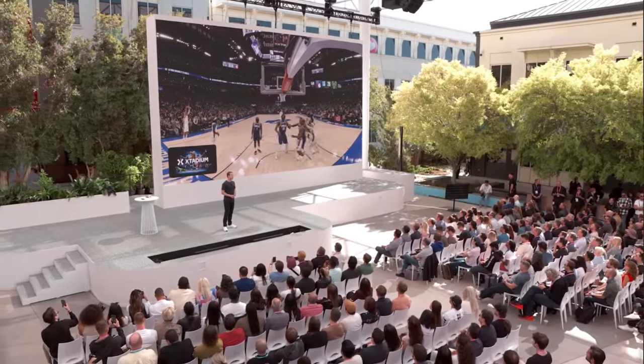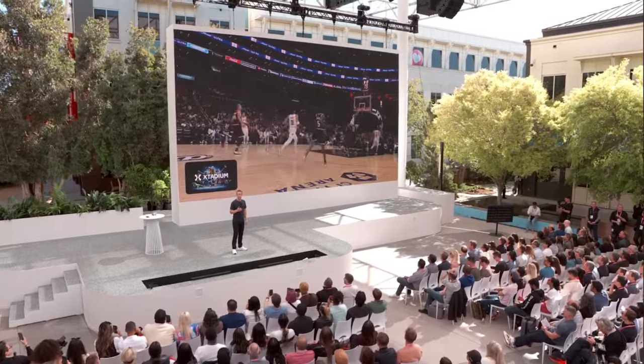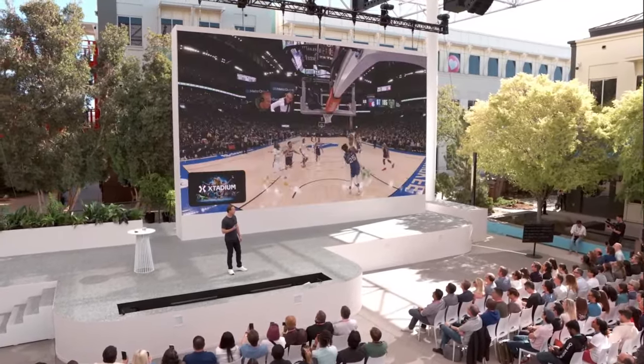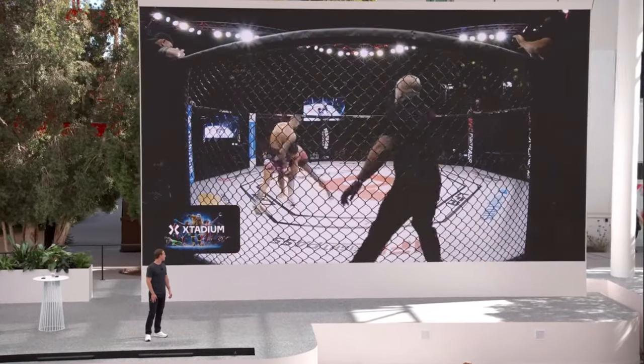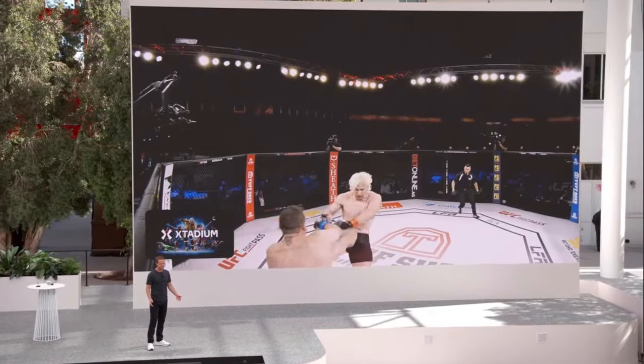There's also a major live sports season coming up with Xtadium. We got fully immersive NBA games for free on us. You know, you can literally sit courtside from your couch. If you're into fighting like me, you can watch LFA or Cage Warriors from UFC Fight Pass in 180-degree 4K resolution. Pretty much the next best thing to actually being in the octagon. Well, that's pretty awesome too.